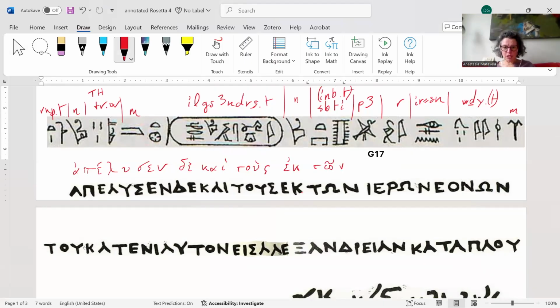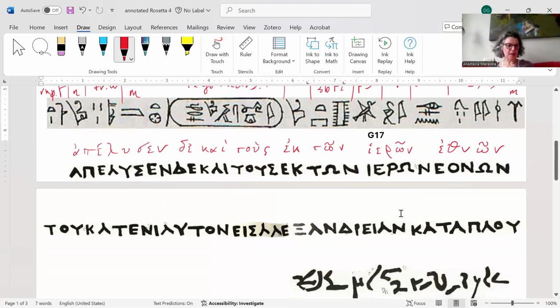And then come two words. Hieron, that's the adjective, the holy. And then comes ethnon, which is a word for tribe. So the whole thing is that he also released those who belong to or who are chosen from the holy tribes. I guess that is the priests. And then comes the genitive singular, which is the complement of apelisen. So, and then the article is the first, tu, and the noun comes at the very end. It is the tu kataplu. Great. So he released them from the down journey, let's say.